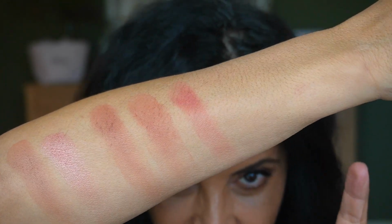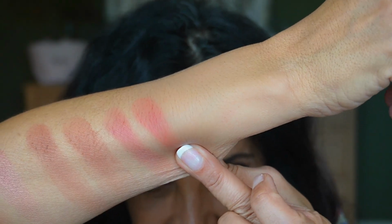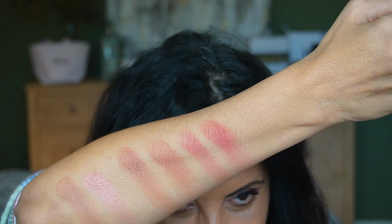So here's the new formula of Rouge Profound. Very pretty, kind of like a red shade. Let me build that up. All right. And then here is the old formula. I mean, they look similar swatched. Maybe the older one does look a little bit brighter or deeper.